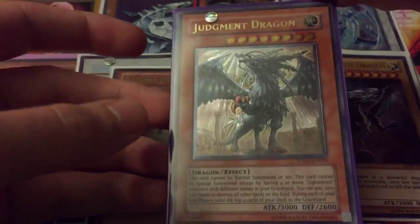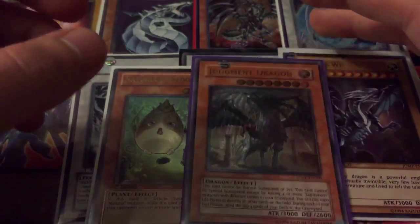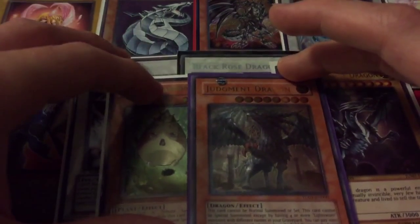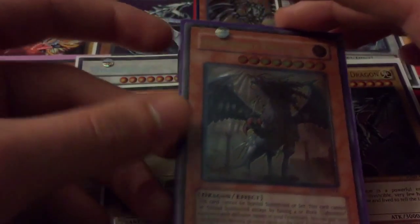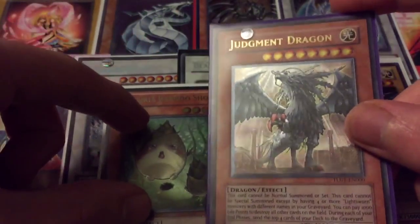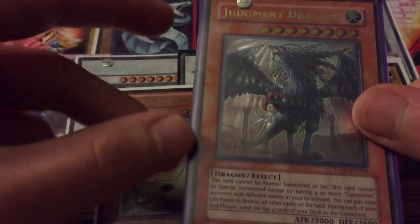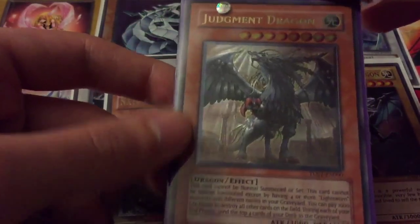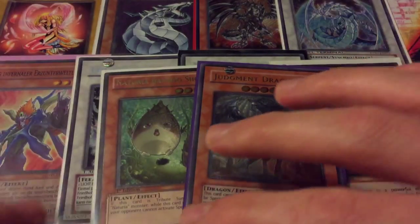Kind of crazy that it's at 3. I never really thought it'd go back up to 3. It was at 2 when I first started trying to pick up everything for Lightsworns, because when the set first came out, these things were incredibly expensive. So I waited a little while until it went down to 2 and everything, and could get them for a somewhat decent, better price. But yeah, that's my number 1, Judgement Dragon.